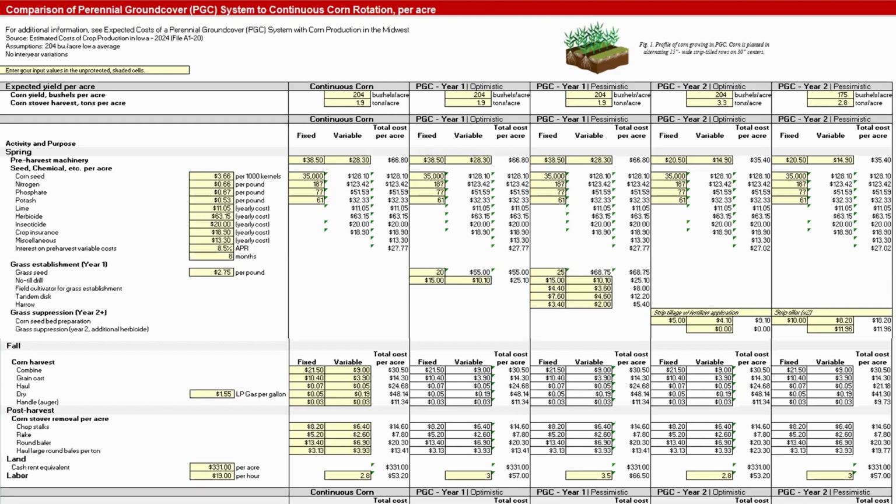The yellow cells are cells that you can edit and adjust to reflect your individual operation. And we go through each of those scenarios, like standard continuous corn, year 1, pessimistic and optimistic for PGC, and then year 2, pessimistic and optimistic for PGC, so that you can really tailor this to your operation to get an idea of where PGC may fall for you.